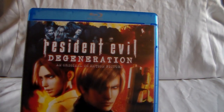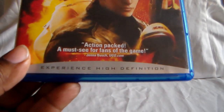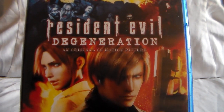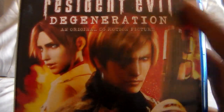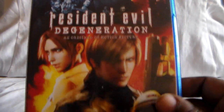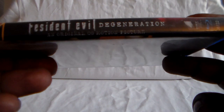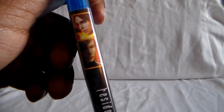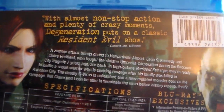First up we have Resident Evil Degeneration. It has stopped raining, so I did turn my lamp on just to get some more light. And this is an original CG motion picture. Get a nice faraway shot. And Degeneration, this is actually pretty good for what it is. It's kind of a side story in a way.